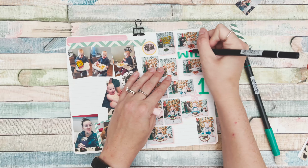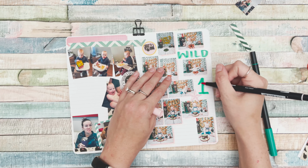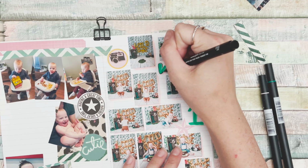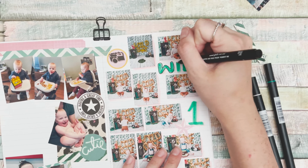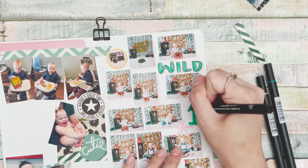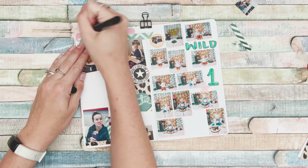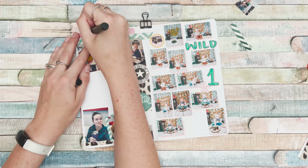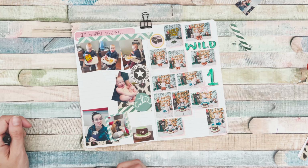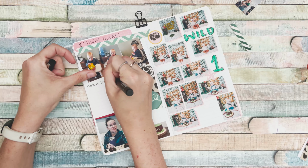This is the routine that I like to do: putting the photos in, then adding in the ephemera, then my big words, my journaling, and last I add in doodling if I remember and if I feel like it's fitting. After I've added my journaling, if there's still any open space, I'll go back in with some stickers to fill in some space. But I'm also not scared of a little white space, so that doesn't bother me too much. Now I'm just adding in my journaling.